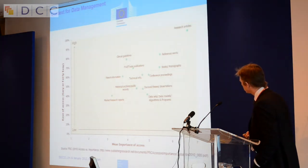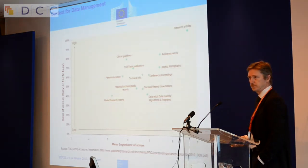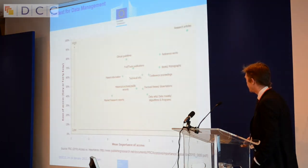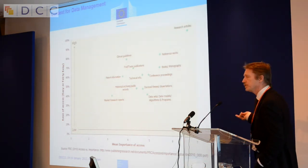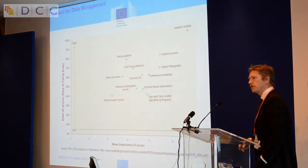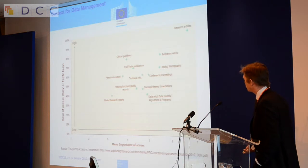And what you'll see is that, relatively speaking, researchers consider that access to data is very important, but it's actually probably the most difficult to access of all the information categories. And I would say actually it's probably more important than you can see here, because researchers don't actually get to access that much data that is produced by other groups.